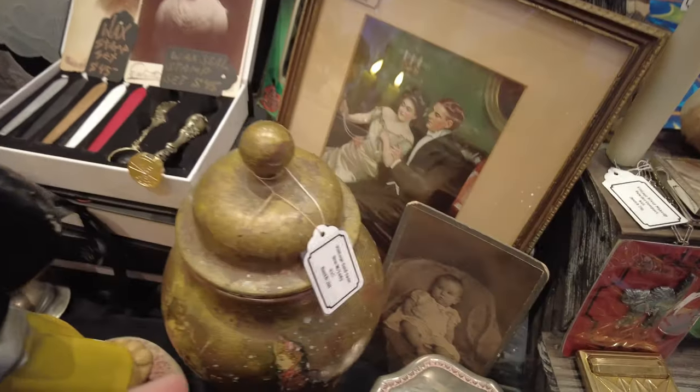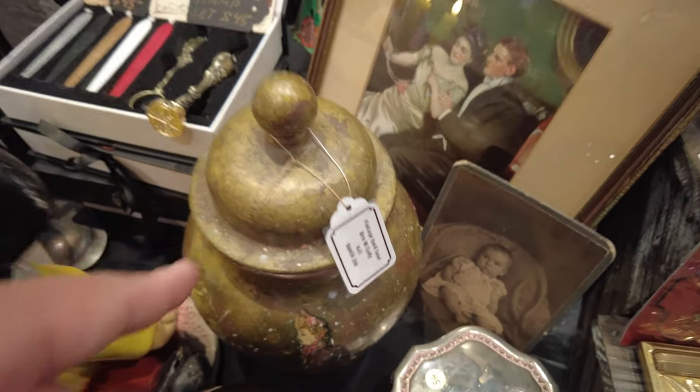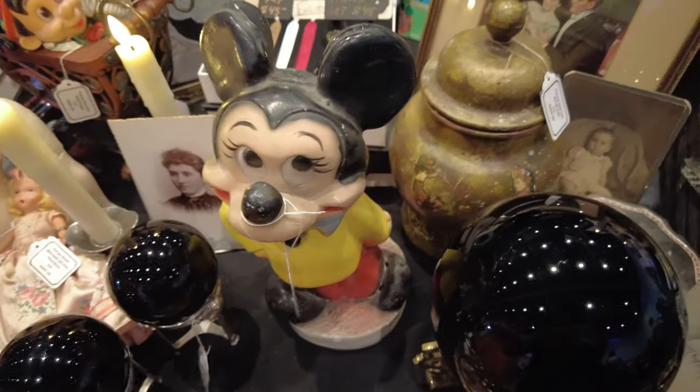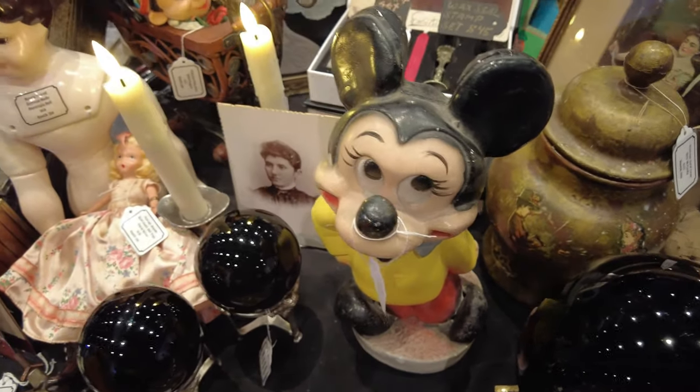I got scared for a second because I saw that this was an urn with a lady, and I was thinking, is the lady inside? But no, it's just the painted lady right there. But then this vintage Mickey bank, probably close to maybe 60, 70 years old. That's nice, I like that.